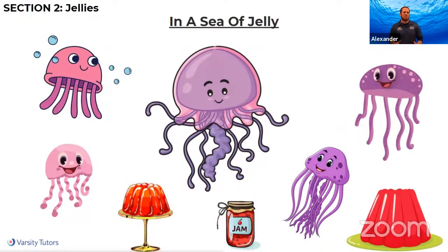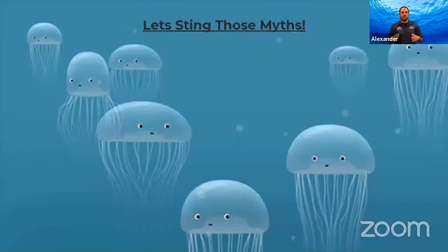You may see some things up here on the screen and wonder, why is that up there? We're going to cover that. Going in here, we'll move on past our video. Since you guys have already seen the video with Miss Chelsea, it was a pretty cool video, a really cool thing that she was able to show us. But we're going to start talking about some of the myths behind jellies.